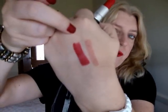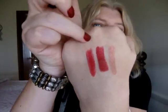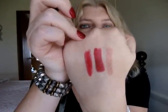Okay, this is Russian Red. And then this is Ruby Woo. So depending on how dark you like your red lipstick to be, pretty darn close, but the Ruby Woo is brighter and the Russian Red is darker. And they are both blue-based red lipsticks.